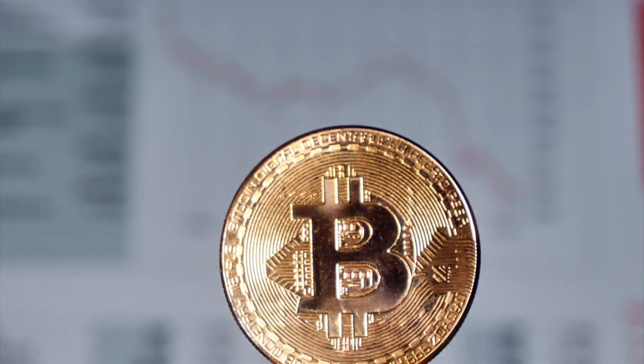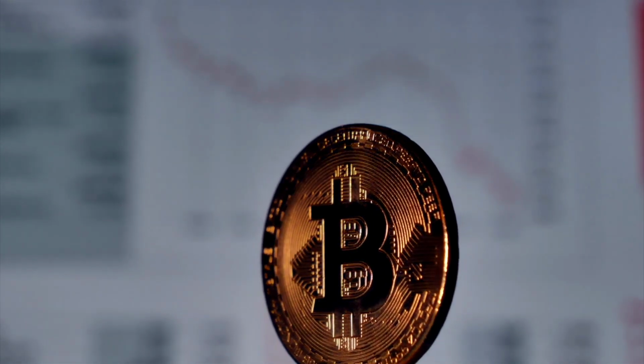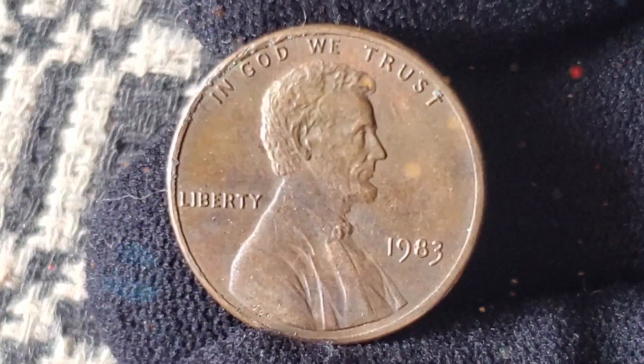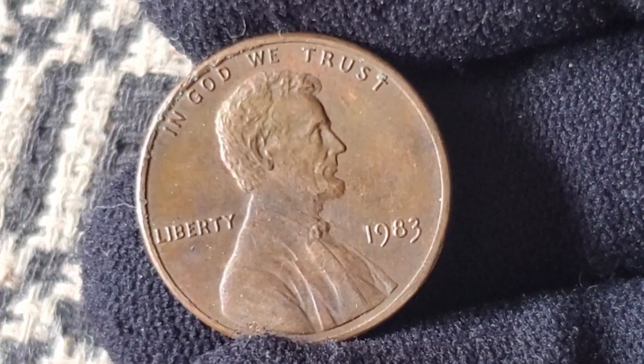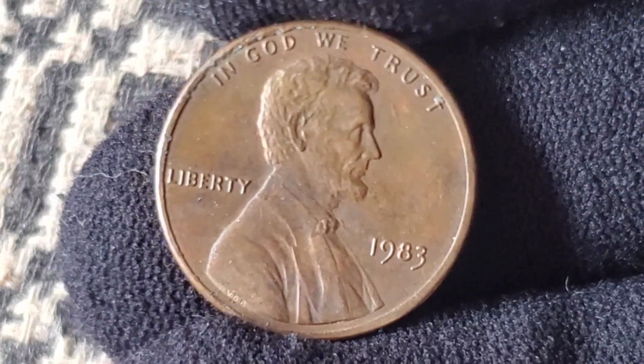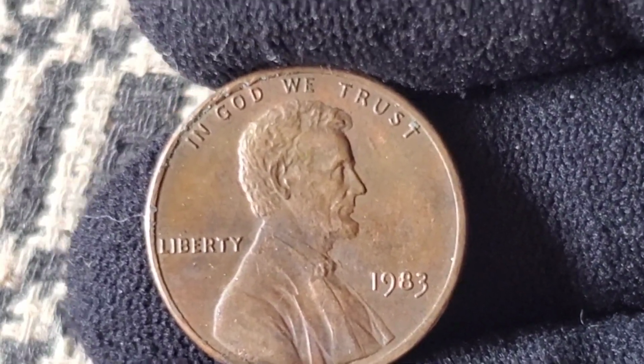Today, we're diving deep into a coin that has sparked immense interest in the numismatic world, the 1983 USA 1-cent coin. Could you be holding on to a penny that's worth millions? Stick around as we uncover its history, value, rarity, recent auction prices, and how you can potentially find one of these hidden treasures in circulation.